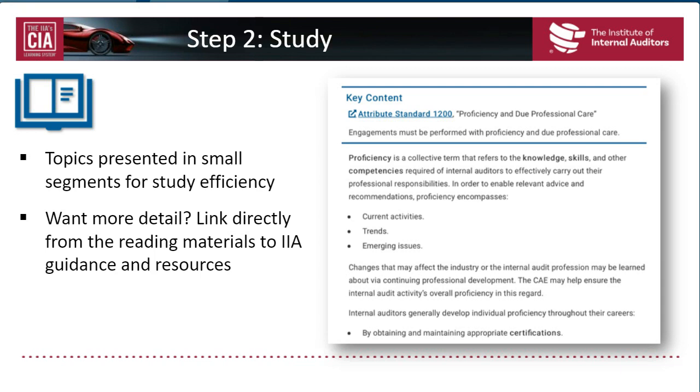What about if you're not sure about a topic after you've completed the reading? Well, here's the nice thing. You can directly link to the additional resources. Where's the link here? It's for the actual related attribute standard. And that is a benefit because the standards are really informative within themselves. And until you start digging in a bit deeper with them, I think we take them for granted. So you might be reading through the content, but you really want to make sure you get the spirit of the standard and how it should be implemented. So those links are truly beneficial.